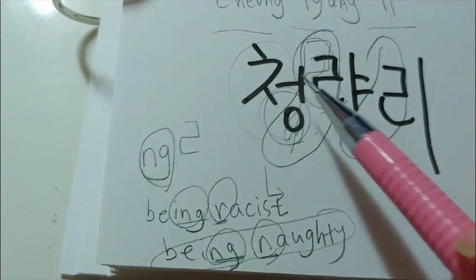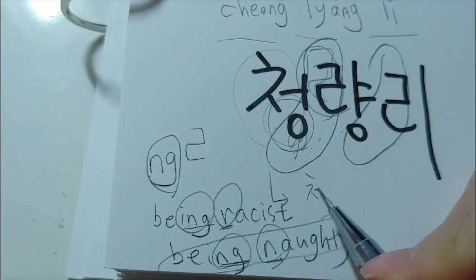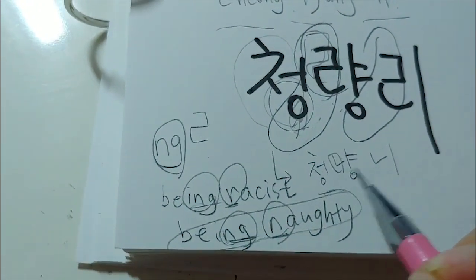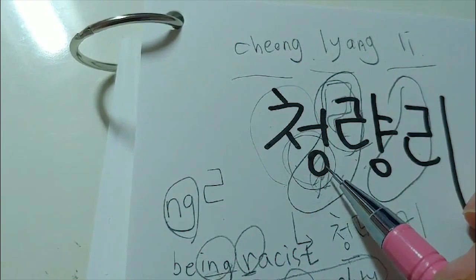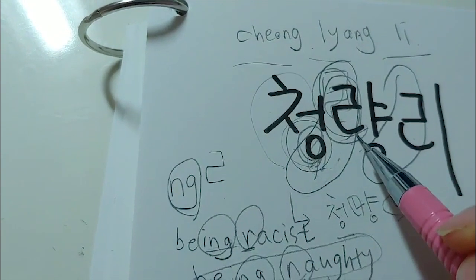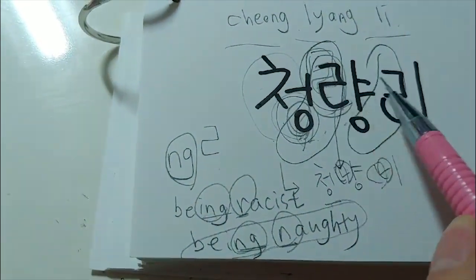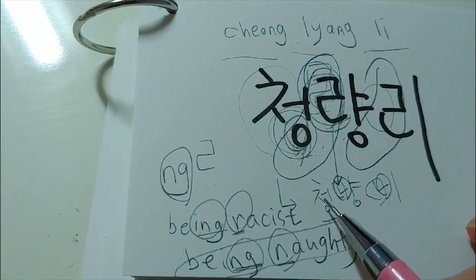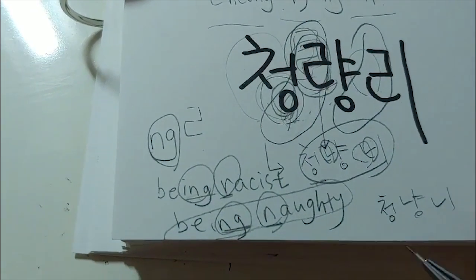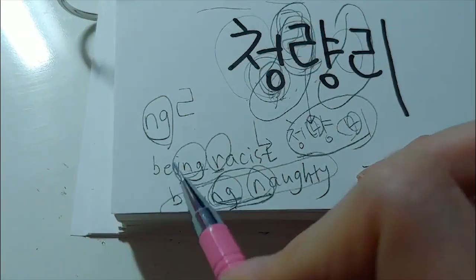So for that reason, instead of pronouncing it 청량리, we pronounce it like this, 청량니. So when 이응 받침 is followed by 리을 consonant, the 리을 sound gets replaced with a 니은 sound. Instead of making a clear 리을 sound, we make this sound, because for us this is way easier to pronounce.